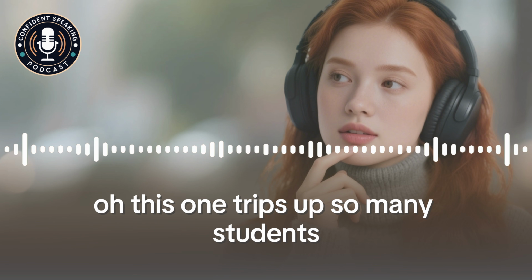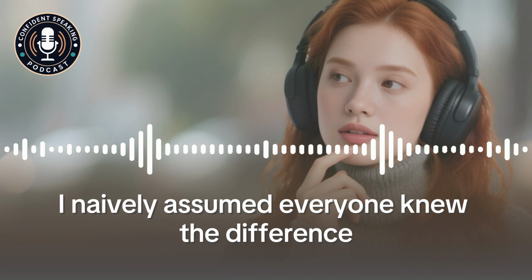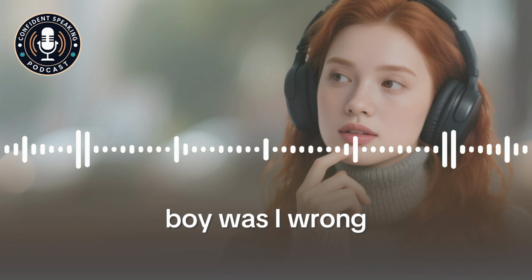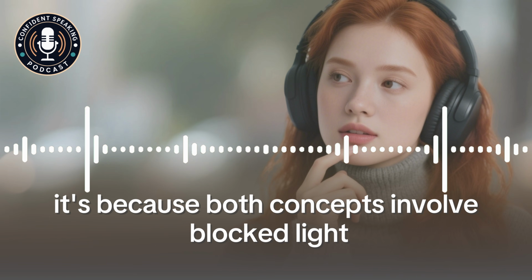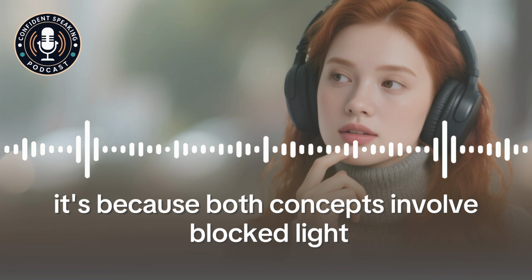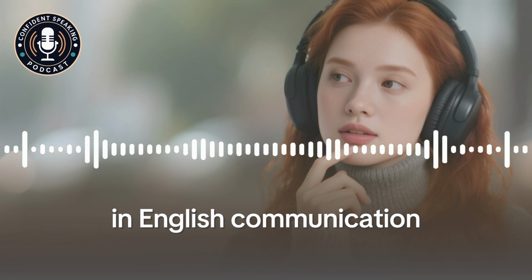Oh, this one trips up so many students. I remember when I first started teaching, I naively assumed everyone knew the difference. Boy, was I wrong. Students would consistently mix these up, and I realized it's because both concepts involve blocked light, but they serve completely different purposes in English communication.